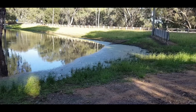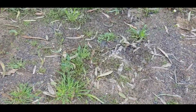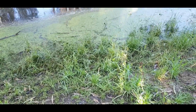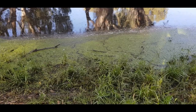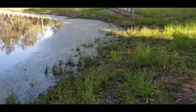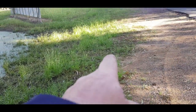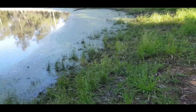Bit more of a view of where the water would have come up to. I got a feeling it would have come up to about here, where my foot is. So it has subsided a fair bit. That looked like where the watermark is from what I can see. Like it's up, looks like it was up around here. So that's a fair drop. That is a fair drop.